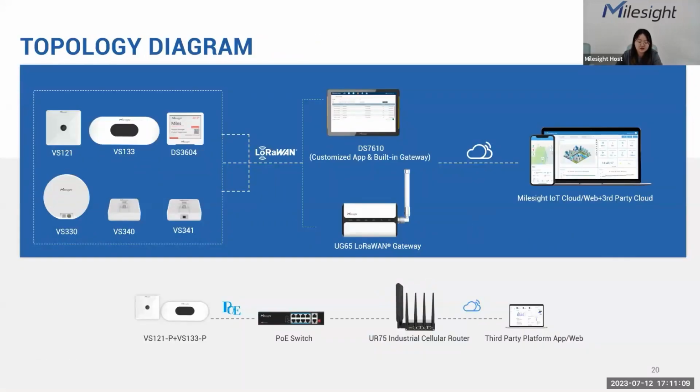And because in the solution or in the products, we have talked about two transmission ways, right? First one is the LoRaWAN, which is the basic one. All of the sensors will transmit the data through LoRaWAN to the gateway, and then the data can be forwarded to the platforms through the gateway. And we said the DS7610, the IoT display, can also work as an independent gateway. So that's why we put the IoT display in this position in the topology. So this is about the LoRaWAN transmission.